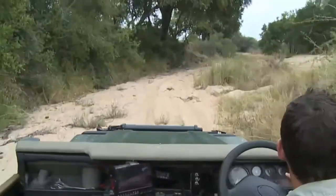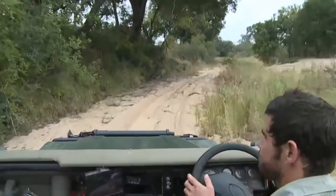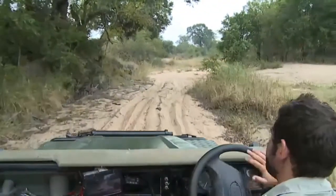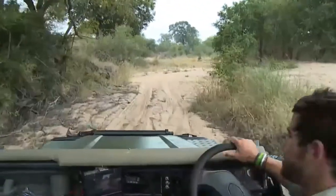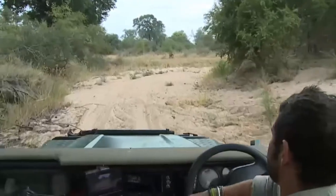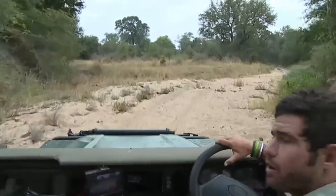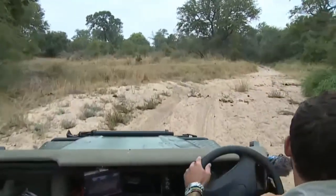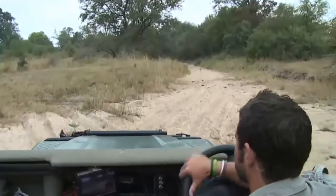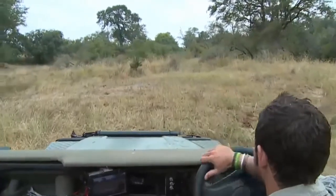Okay, well, that was a wonderful sighting of that mother Nyala and her youngster. Speaking of mothers and youngsters, though, it may be worth our while to head across to the hyena den site. We're not very close to it at the moment, but certainly worth making our way across there. We haven't been there for a while, and it would be great to see how everything is going with those cubs, as well as their parents.